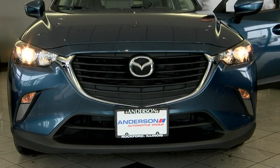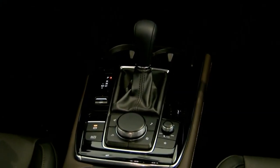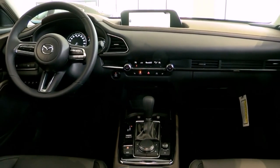What about inside? What are the differences in there? An upgrade in premium quality. We've got top grain leather, we've got soft touch surfaces, and Mazda's design concept of less is more. So it's very clean, very simple to use, and easy to understand, human-centric focused interior.